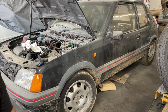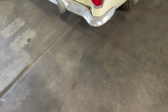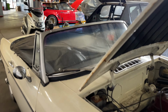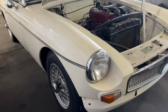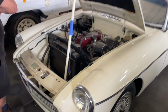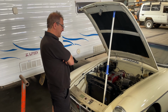We've got an MG over there. Got a little MG over here as well. Let's have a look at that. MG. I've had a few of these in my life. So is this yours? This is mine. This is one that the engine's been done in, and I've had many of them, but I've had this for a few years. Probably end up selling it fairly soon. There's a limit to how many things you can have.